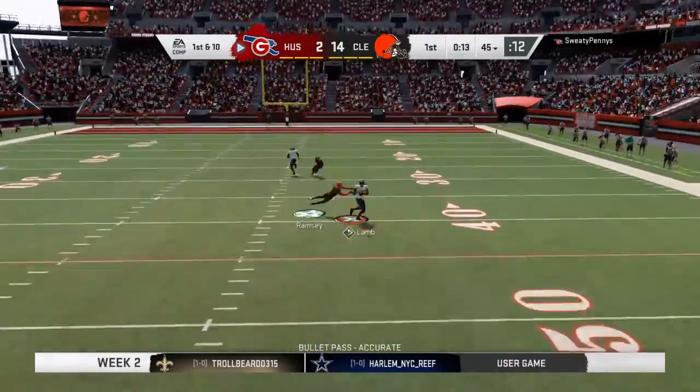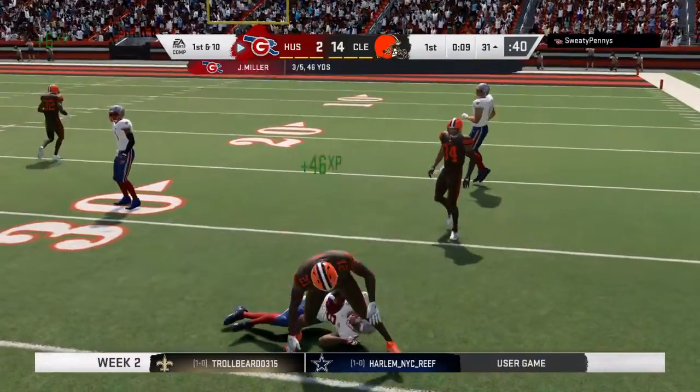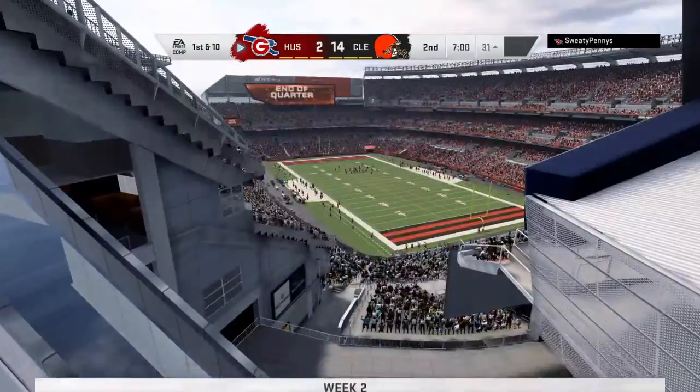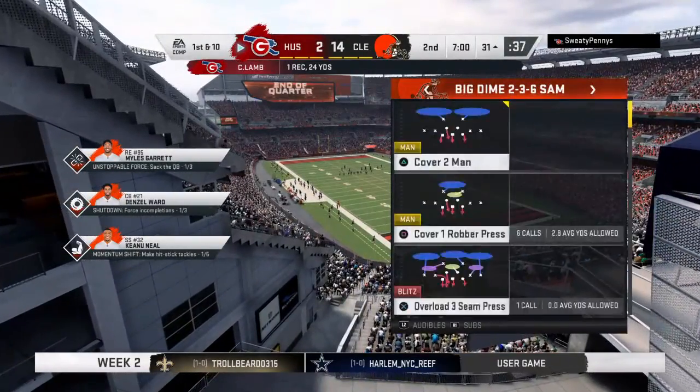Looking to throw. Miller going to throw right side here, complete. And he takes this one down almost all the way to the 30. An entertaining start to this one. More to come on EA Sports.